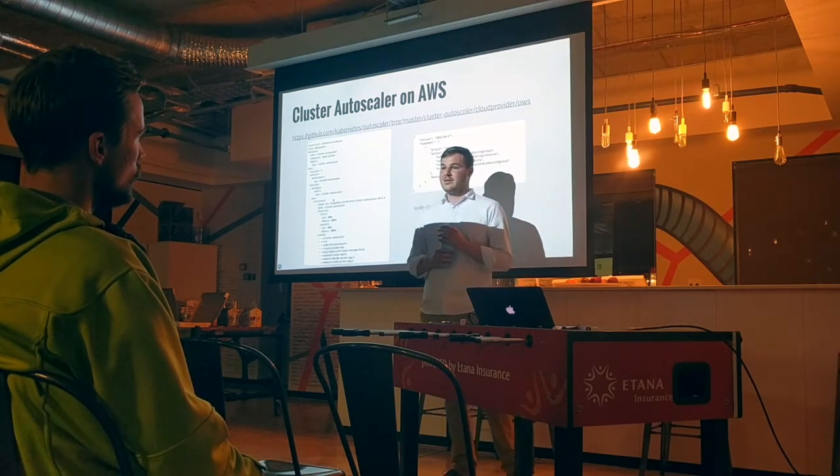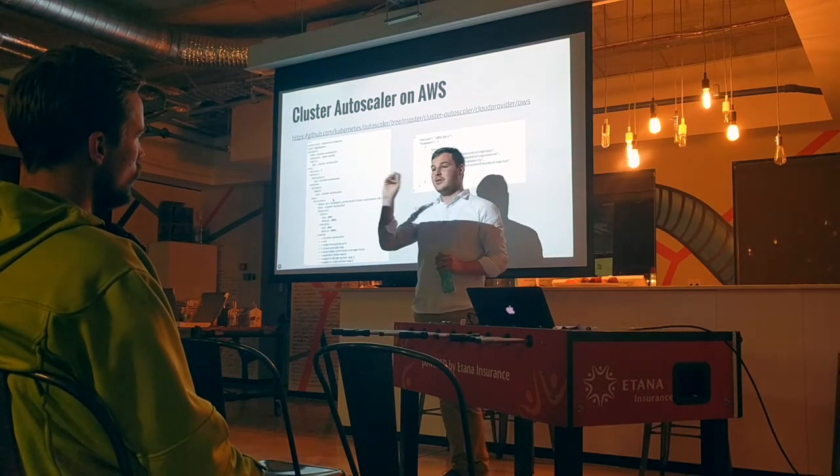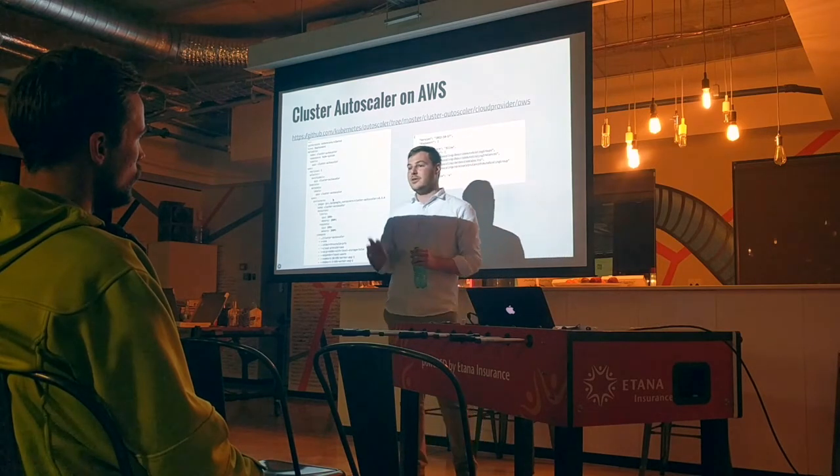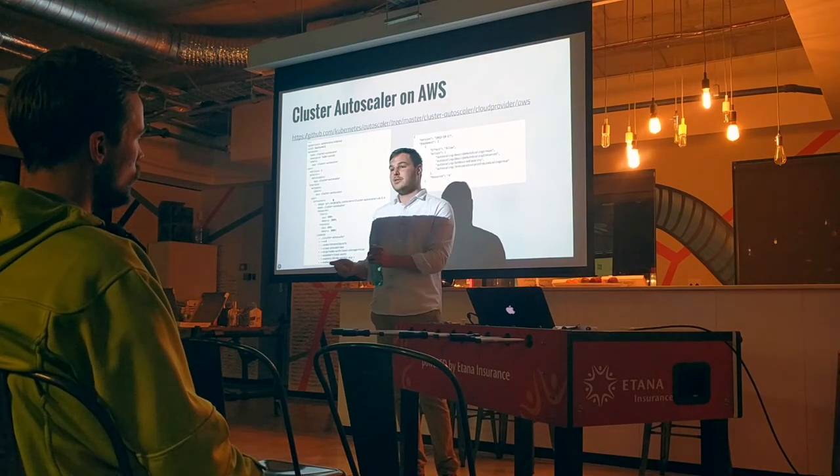What's the difference between a node and a cluster? So a cluster is how everything comes together, including etcd, including the masters, including the nodes. A node is a machine, but think of it as just a machine that we give Kubernetes to use how it wants.